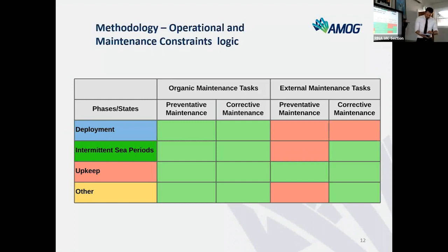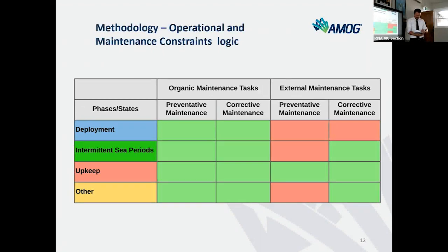For the work we did for the DDG, we developed a hypothetical usage and upkeep cycle that was really closely aligned to how the DDGs might really operate.